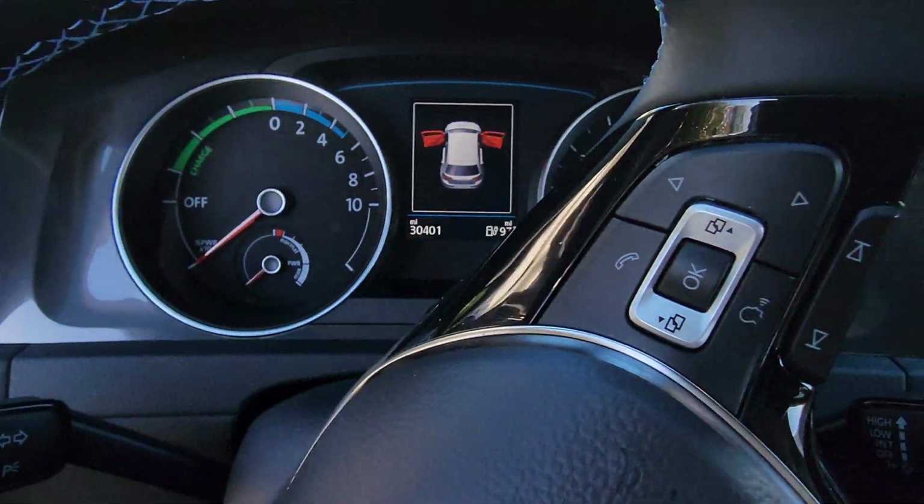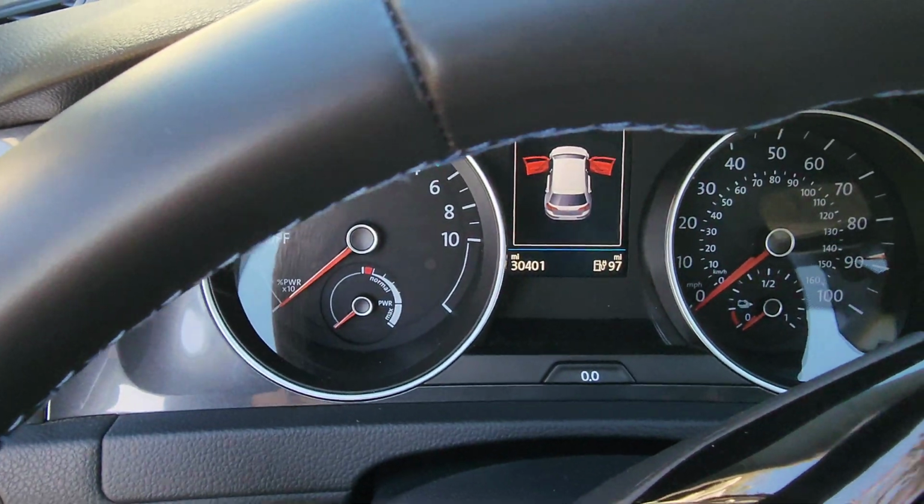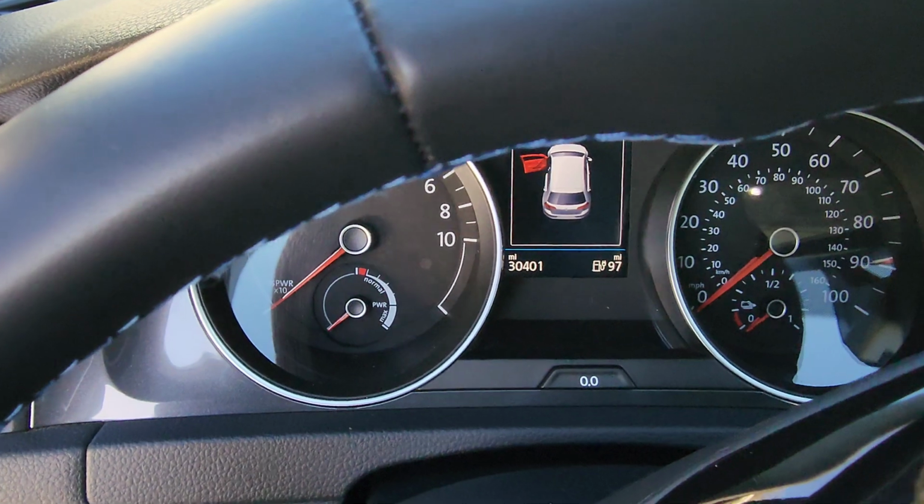Okay, so we just finished charging, and I've got 97 miles now. I had 69, and now I'm at 97. That was insanely fast. Yeah, in 10 minutes? That's really not bad. That was fast. And ooh, air conditioner. Yeah, definitely air conditioner.